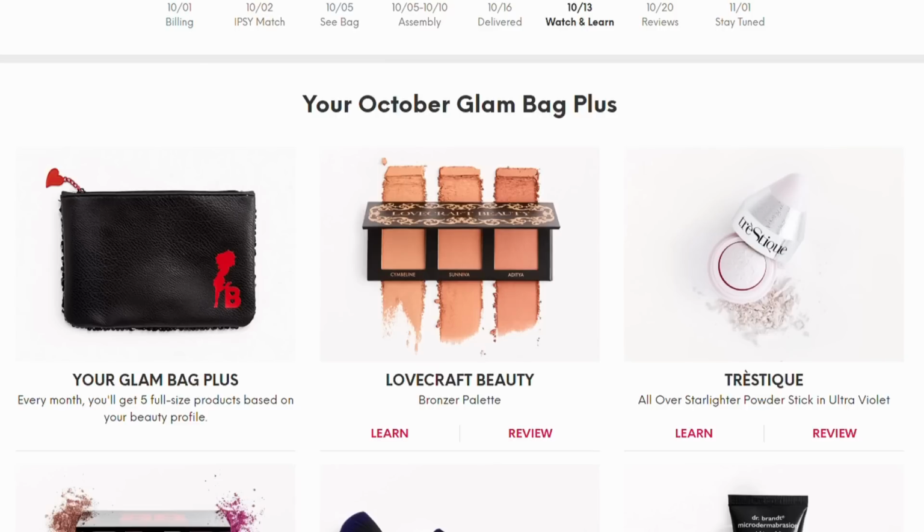So this Ipsy box was very confusing for me because I got a spoiler teaser like we always do with Ipsy, and I always look because I'm that girl. But I did not get in my box what my teaser said in my email. I was told I was going to get that Betty Boop bag, and then I was told I was going to get the Lovecraft Beauty Bronzer Palette. And it looked to me more pinky, like blushes, but it was called Lovecraft. So when I opened my box and I got this Betty Boop blush, I was like, this is not what you told me I was getting.